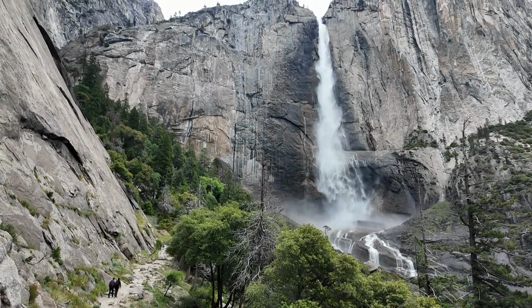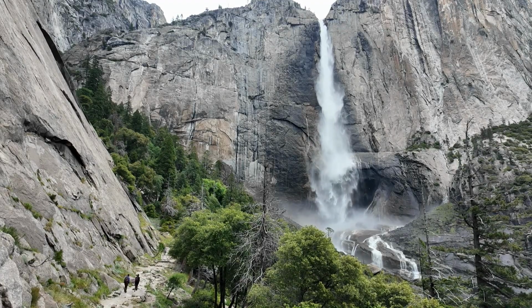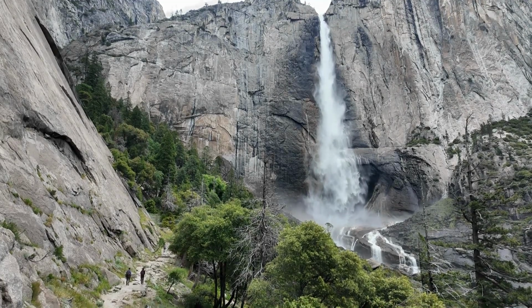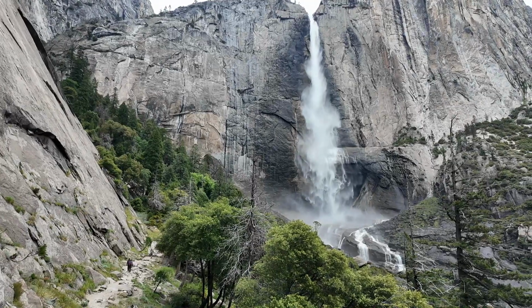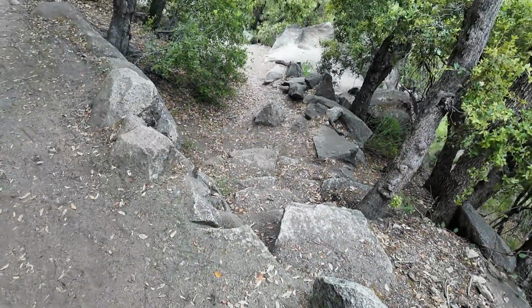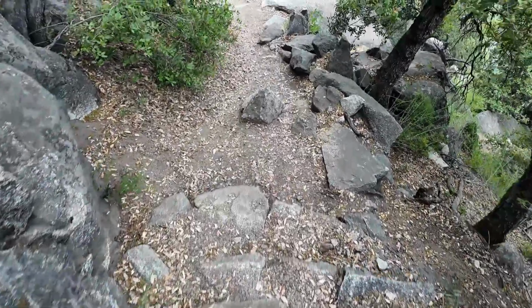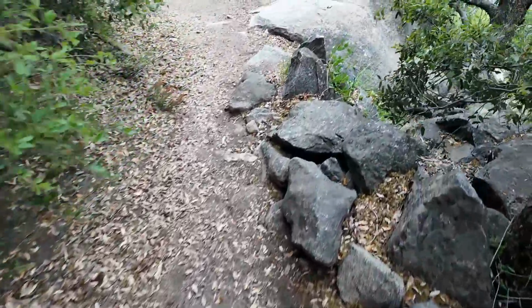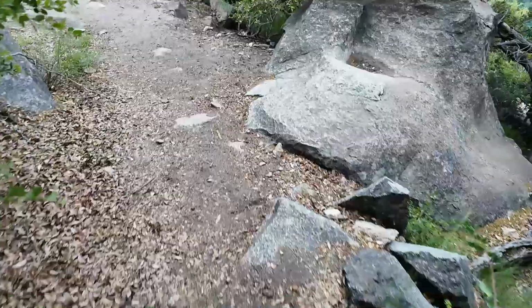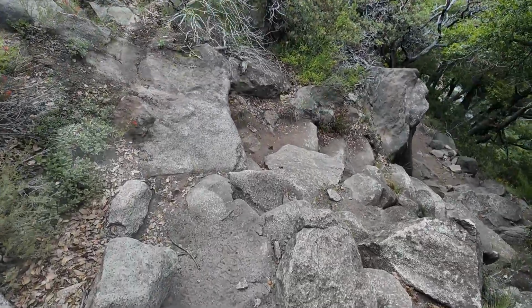You can see Upper Yosemite Falls and Middle Cascades there in the bottom right of the frame. Just for scale, you can see some people walking on the trail there in the bottom left. So I found this trail that veers off to the right as you're going in to the falls. And I'm guessing this is how you get to Oh My Gosh Point. I didn't see this trail earlier, but that would make sense. So I'm gonna check it out a little bit here.